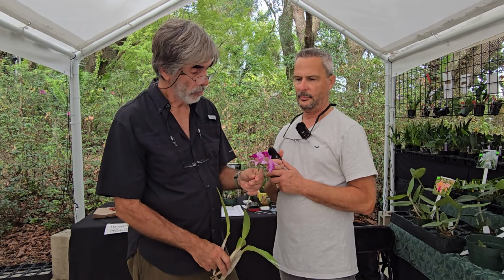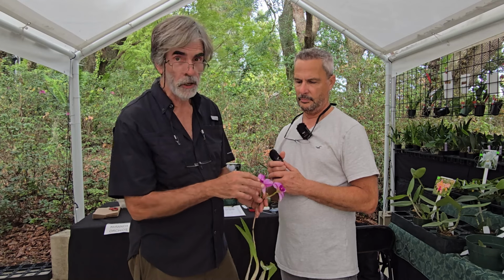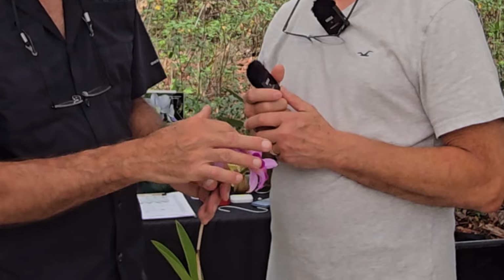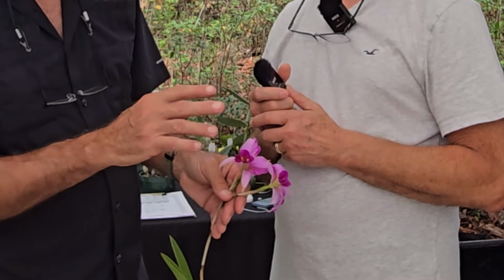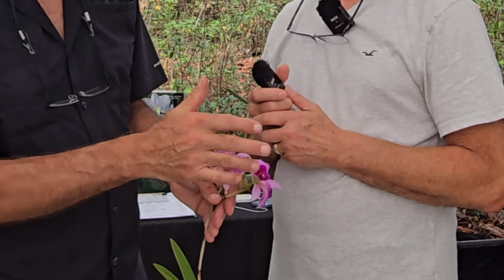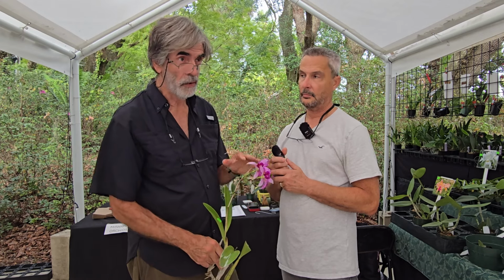And this is a very unusual color form. Usually they're just magenta color with a darker lip, always with a yellow marking. This one has markings on the petals. They vary a little bit from year to year, but always with the strong markings, and it varies from flower to flower.